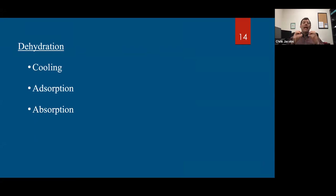The ability of natural gas to contain water vapor decreases as temperature is lowered at a constant pressure. Okay, we can see that from the chart. Now, cooling is usually used with other dehydration processes because it's limited by the fact that even when the gas is cooled, it's still at the dew point, unless you raise the temperature or lower the pressure. So cooling is one possibility, but it's usually used with one of these other two things.